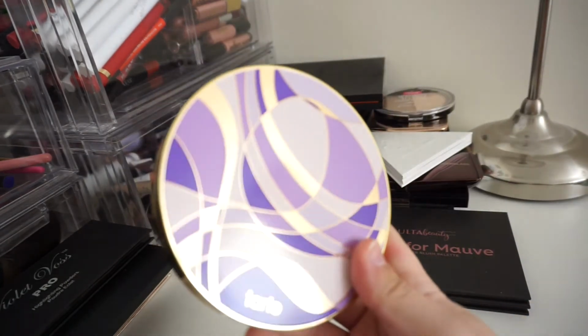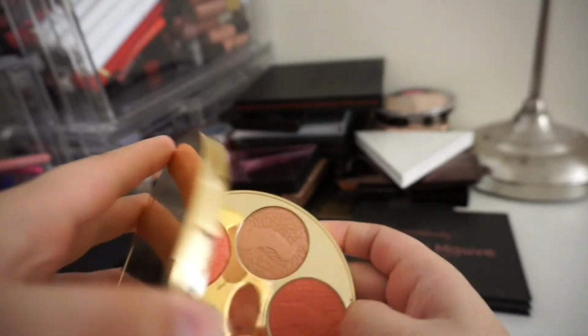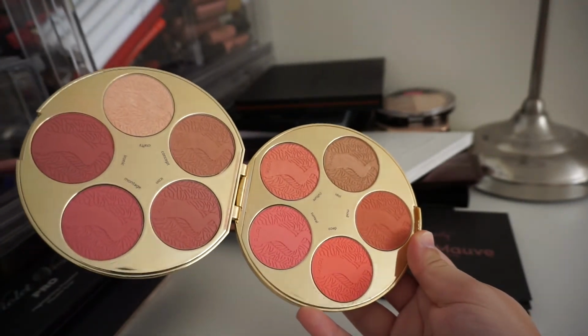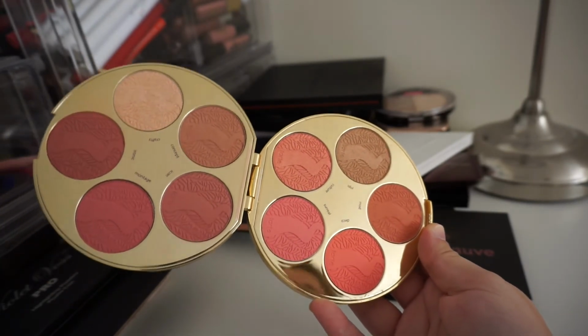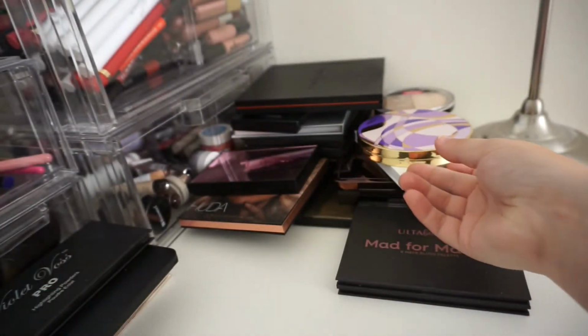Next, I'm definitely keeping this guy. This was limited edition. I probably won't use this on camera. This is one of the Tarte Color Wheels. Their new one for 2017 is out now, so you can purchase that if you would like. I probably won't be purchasing that just because I still have this and I love this one. It came with 8 blushes, 2 highlights, and I love it a lot, so he is staying.